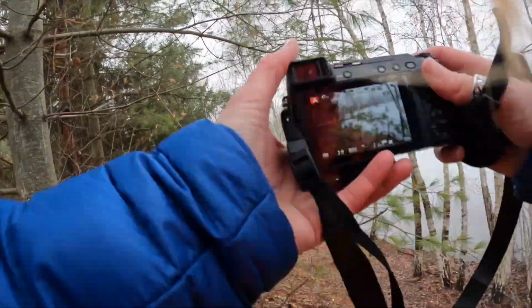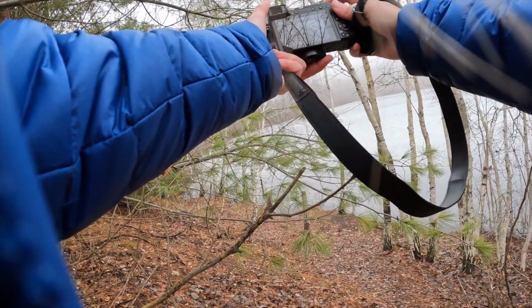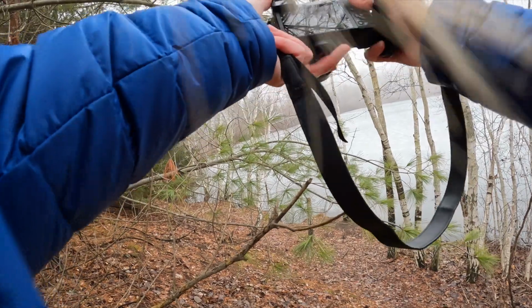Before I headed back to the forest from the lake, I wanted to get one shot of the pine trees in the foreground with the lake in behind. I'm quite liking this one a lot. I love the contrast and the colors in this. We'll see.